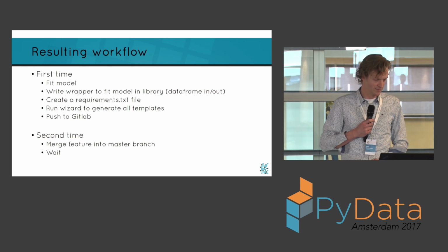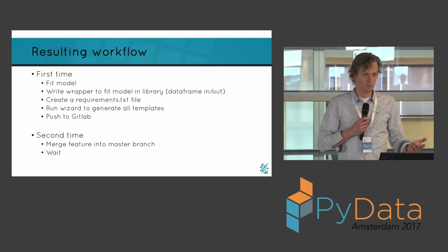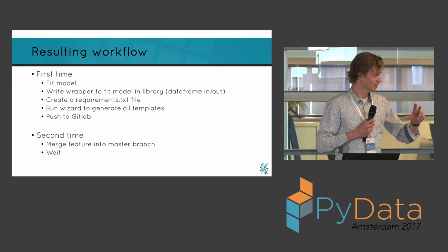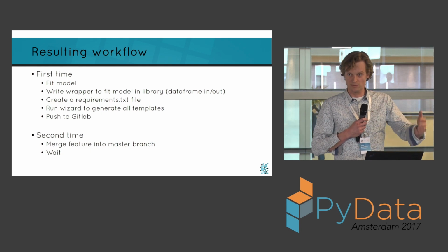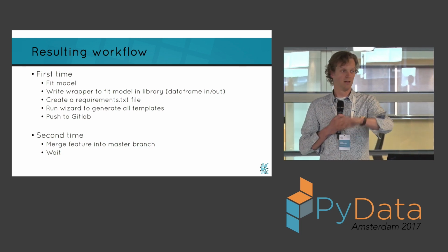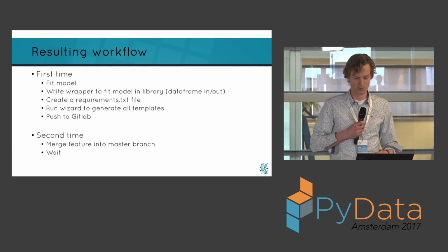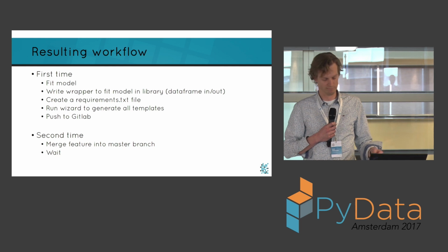So then the resulting workflow. We would fit the model as a data scientist, write a small wrapper to make it compatible with our Flask API thing, create a requirements.txt file. If you needed more dependencies than the default dependencies we install already, then you run this wizard to generate all the template files like the Kubernetes, Jenkins, everything. You push it to GitLab. GitLab would automatically pick up like, hey, I have this new repository with a Jenkins file in there, and it will automatically deploy it to dev. Second time, a bit less work to do. You merge the feature into master, Jenkins would pick it up, and you wait, basically.